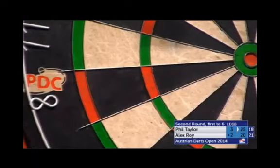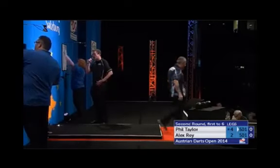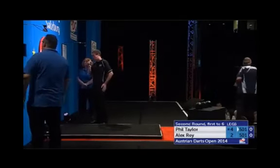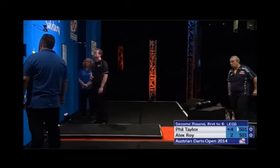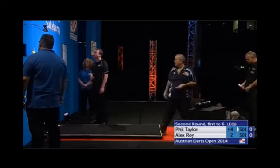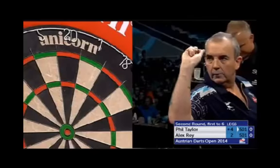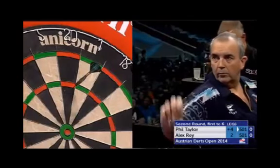Wants double 8 and gets double 8. So 4-2 then. 7-legged Phil to throw first. Game on. And another break of throw then. And you would sense that Taylor will still have a couple of gears left.